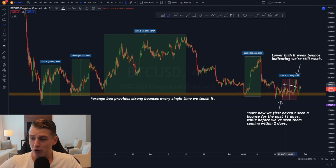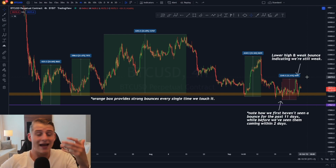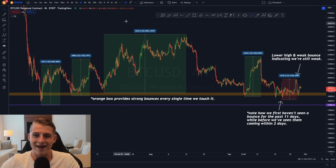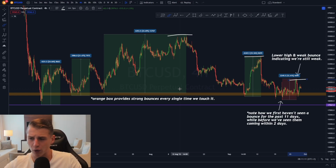However, do know that we first of all have not seen a significant bounce for 11 days in a row, and then we saw a bounce, and actually that was a very weak bounce on the Bitcoin price action. I calculated it as a 12% bounce, but we could even argue it's a 9 or 8% bounce if we measure it like this. But yes, first of all, the bounce took too long before it happened. Then once it happened, it got undone very quickly, indicating right now we are extremely weak. And it is also confirming we are once again forming a lower high on this market, which is only confirming the trend we're currently trading in.